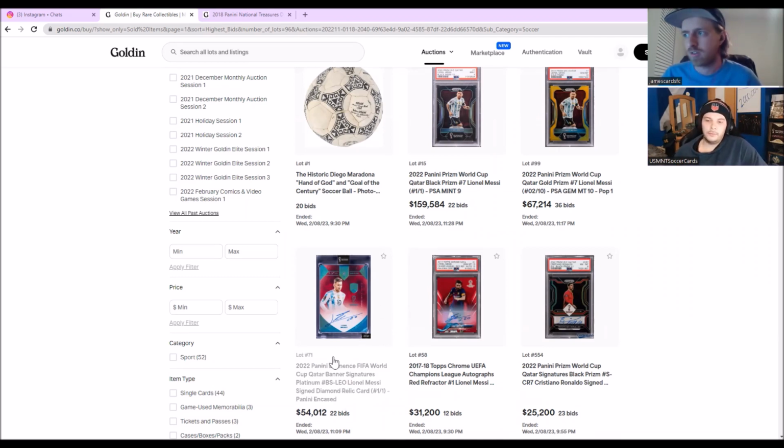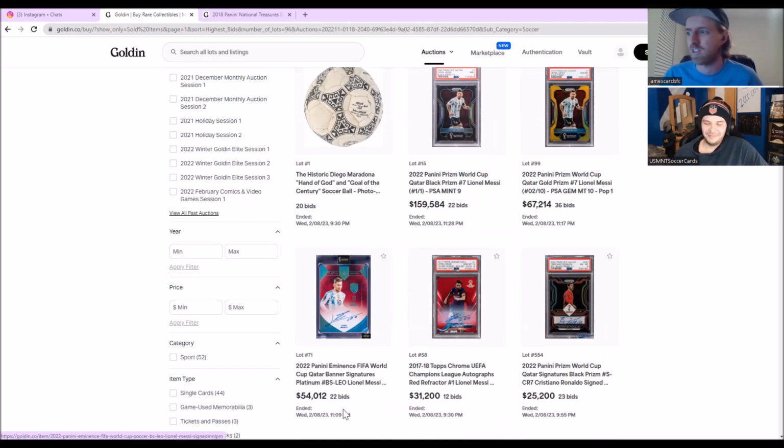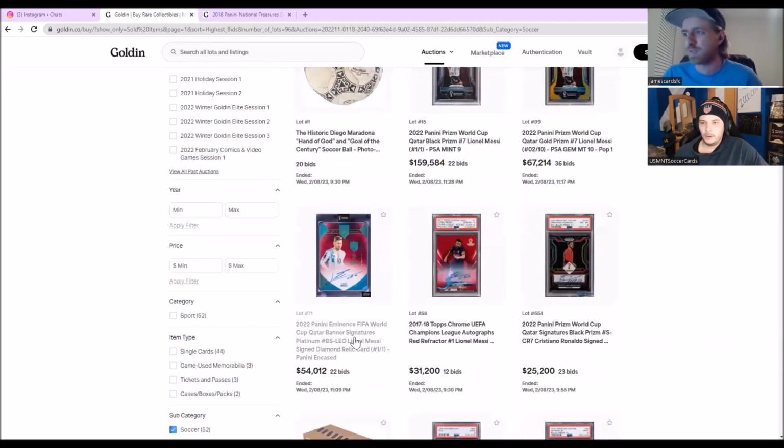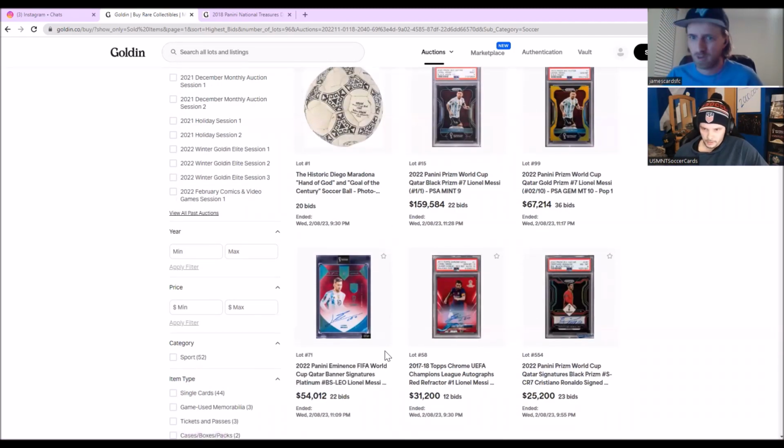Yeah, there are a lot of factors going in this one's favor. Recency of this set, recency of the Messi performance, the fact that the auto probably is real. All those things combining together get you this huge price difference. The other one was 11,000, and this one sits about 5 times that. So for all of those reasons, this sells for a lot more.